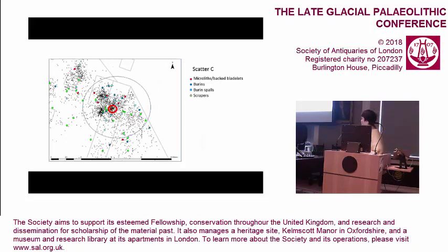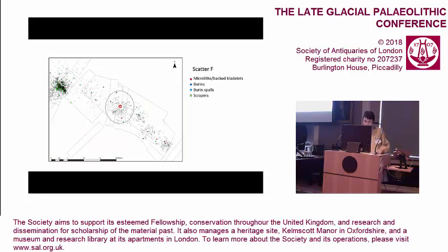Here's a bit of the tools around this, broadly more burins in the north and scrapers in the south. This is a little cluster of burnt flint that's likely to indicate a hearth. Move on to scatter F. It's a smaller scatter, more classic long blade, and there's not many tools.